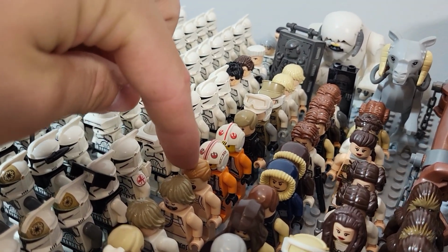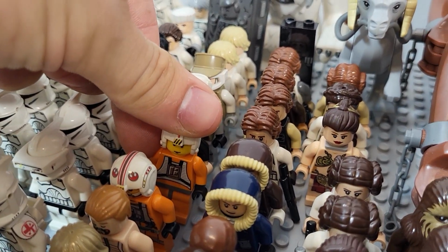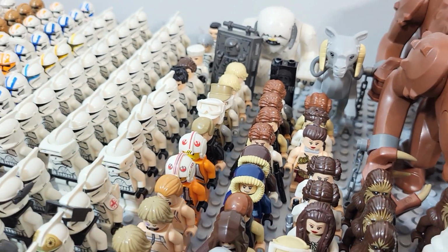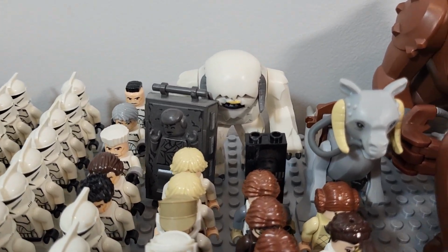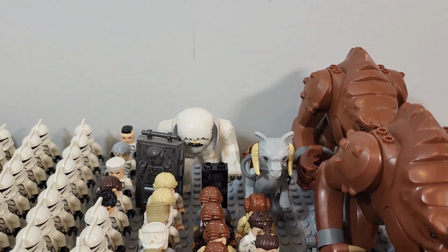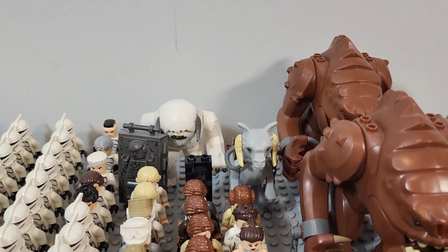I couldn't find the actual original headpiece. And then this is one of the only orange headpieces that I still use and put in this, just because I thought it would match the 20th anniversary, which it is. And then we do have Han Solo Frozen Carbonate. Then we do also have the Yeti. And then we also have the Hoth Planet creatures.